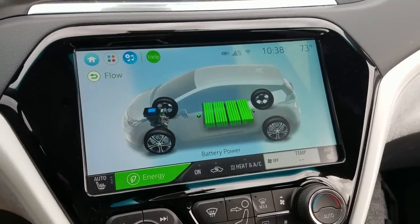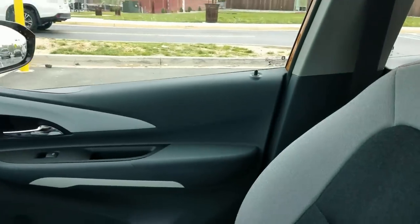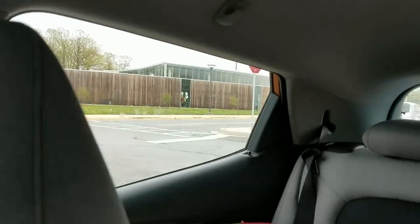And there we go. We're back in the car. Well, Ben and I are back in the car. Ben's watching his movie right there. And my wife is just using the restroom real quick before we head out.